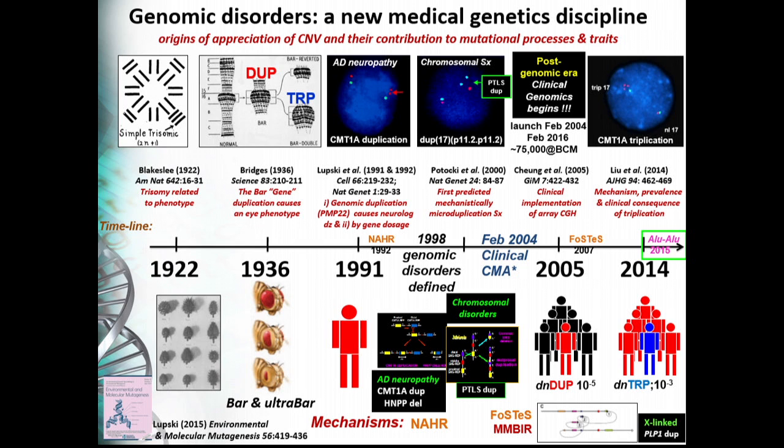Interestingly, they also noted when they were screening numerous bar flies that some flies had even thinner eyes, which they called ultra bar. They were able to show that this ultra bar phenotype is because of a further increase in the dosage of that chromosome segment, which is a triplication that leads to an even more severe thin eye phenotype. So this concept was clearly there in the 1990s when CMT duplication was first described. We were able to see CMT duplications, but whether triplication exists, and whether it has a more severe phenotype than the duplication, were all not known.